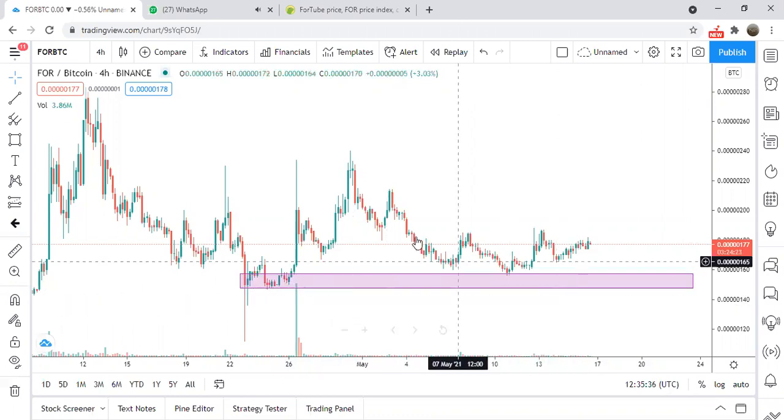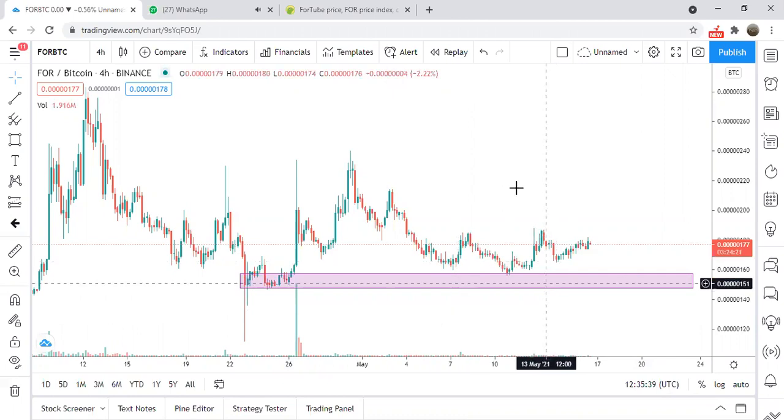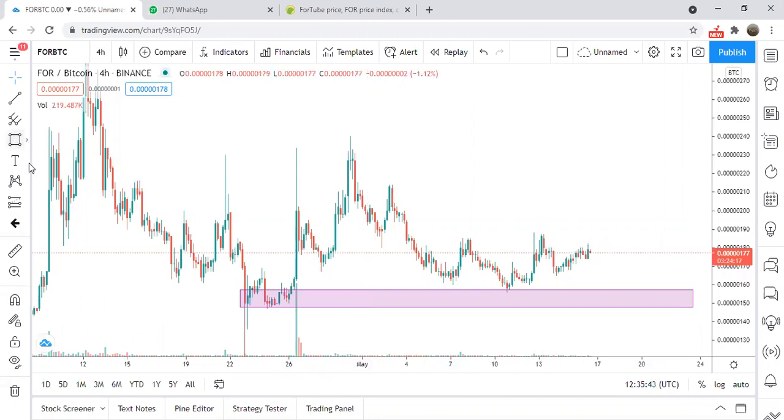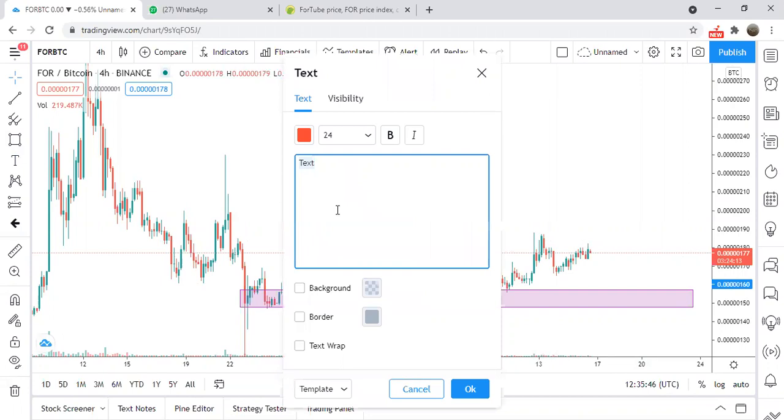With the structure here now, remember what we talked about, the inverse head and shoulders. So this looks like an inverse head and shoulders. If you look at this place, this is a shoulder. This is a shoulder.